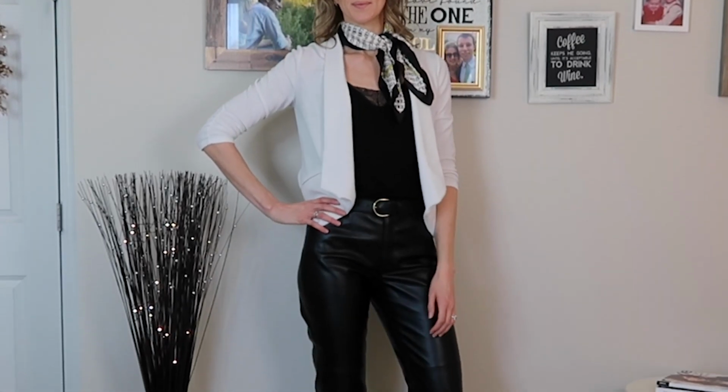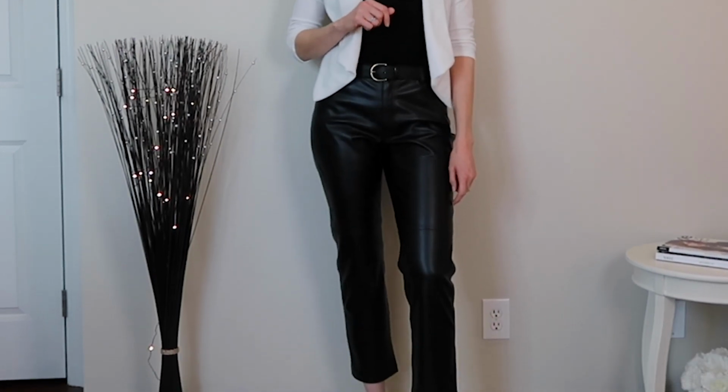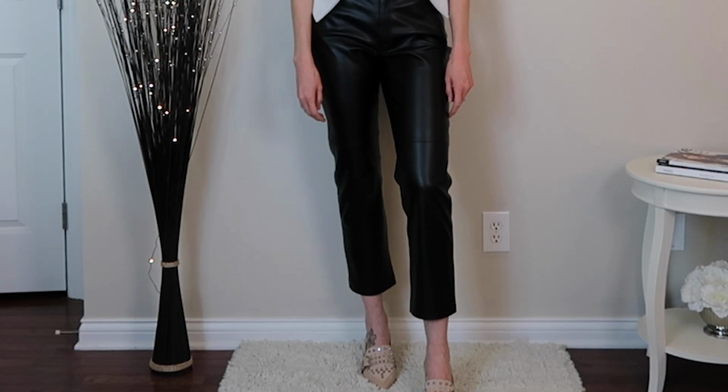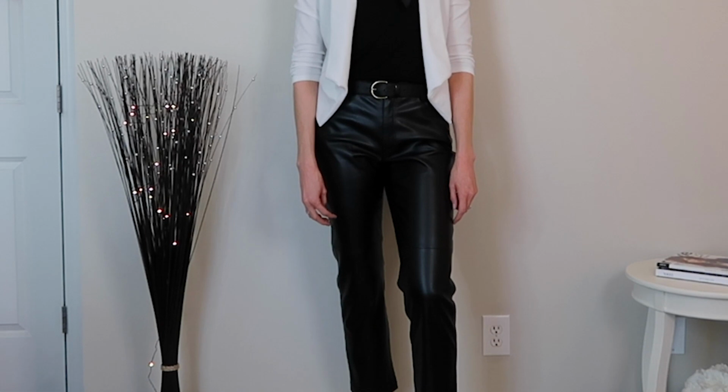So this is an example of how I might flip that now in my 30s into something that's still professional but has a lot more style to it. So these are the leather cropped Mango pants that I styled for you earlier this season. I will link that video on the screen for you if you want to go and check that out. Great ideas for how to style leather crops in that video.